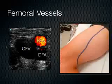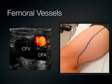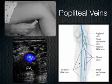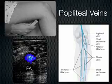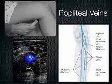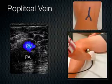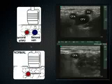So this is the course that the femoral vein takes. Again, we check up here in the proximal region, about 5 centimeters distal to the inguinal ligament, and then back here in the popliteal fossa. And in the popliteal fossa, we're looking posteriorly. This is the superficial skin here. This is the popliteal vein, popliteal artery. What we're doing is we're compressing the vein, so the vein compresses here, and the vein should disappear as we compress. And the way I remember this is in the POP, the vein comes to the top.